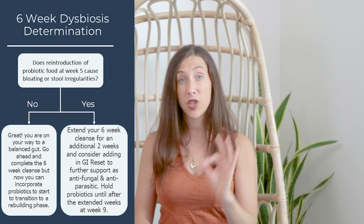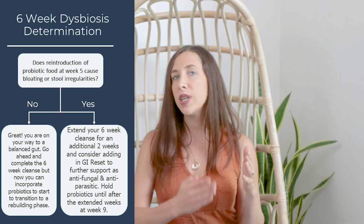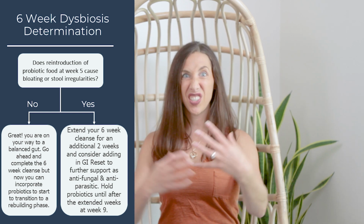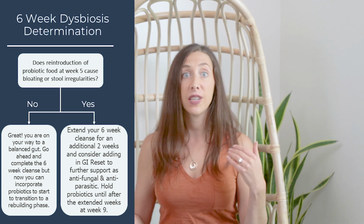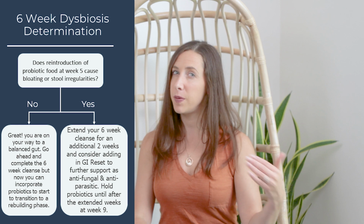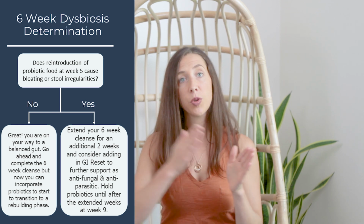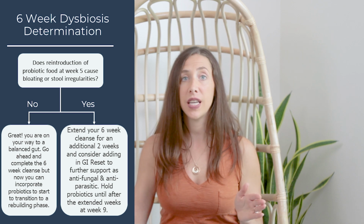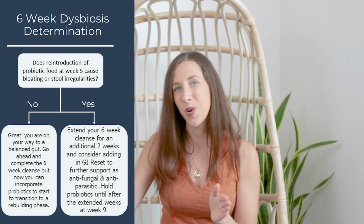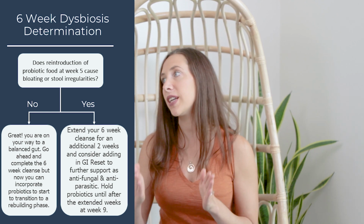Then that means that you're on the right track and that you're only going to do a 6-week cleanse. However, if you do a reintroduction of probiotic foods and you feel like a bomb's blowing up in your belly, or you start to have exacerbated die-off symptoms, or stool irregularities, and feedback from your body that it's not ready for the probiotic, then we have you hold probiotics and extend your cleanse for an additional 2 weeks. So your 6-week protocol becomes an 8-week protocol, and then you'll reintroduce those probiotics following that 2-week extension.